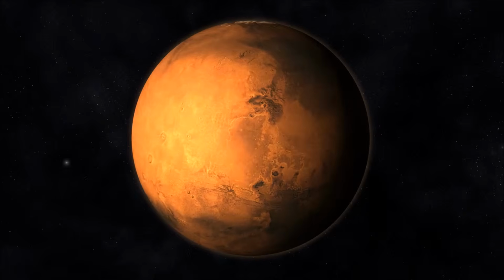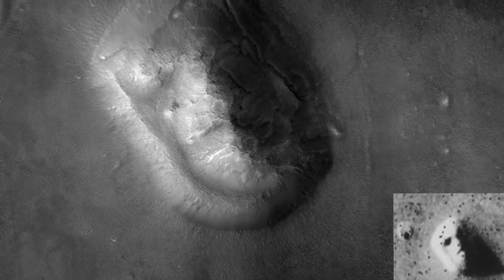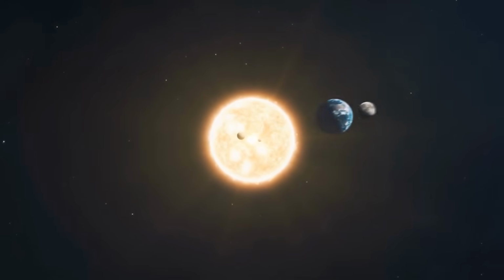There are tons of weird things on Mars. Spoons, noodles, doors, even faces. Are they all really just rocks? Besides, it's not the only planet in our solar system full of mysterious things. Let's check them out.